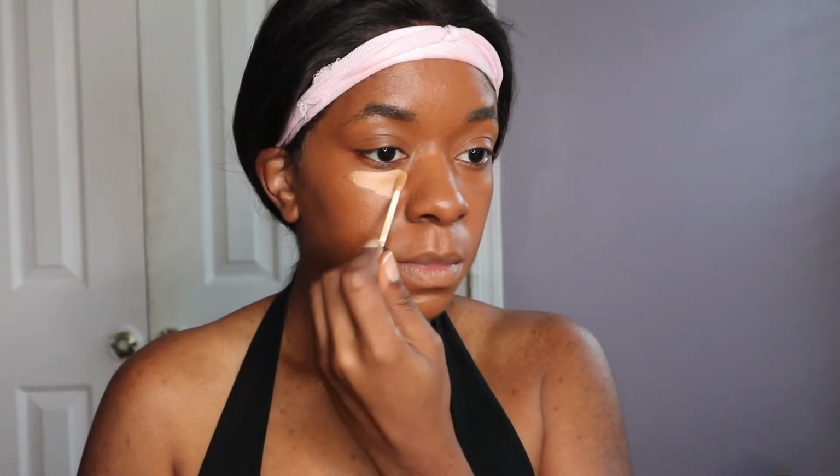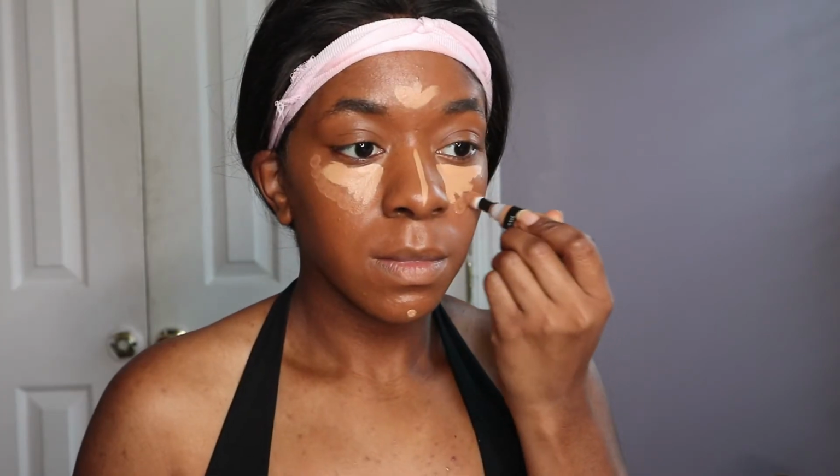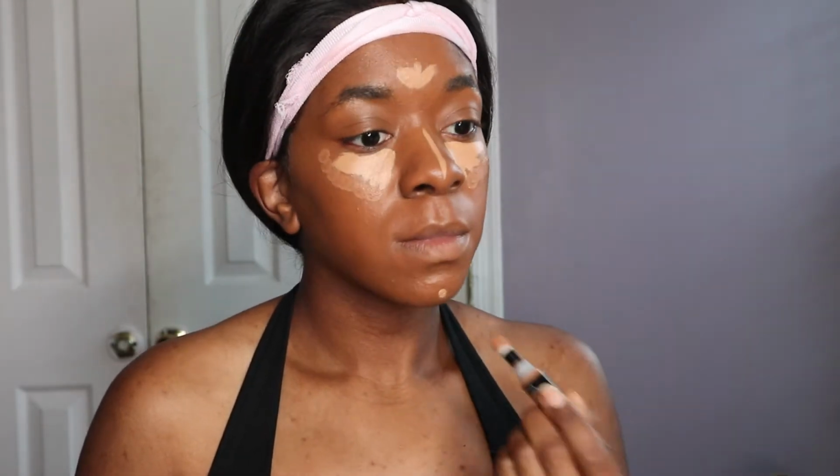To highlight, I'm taking my NARS Radiant Creamy Concealer, and this one is in the shade Secure Diorge. I believe that's how you pronounce it. I'm not quite sure, so don't come at me, okay?